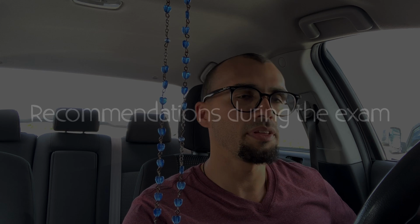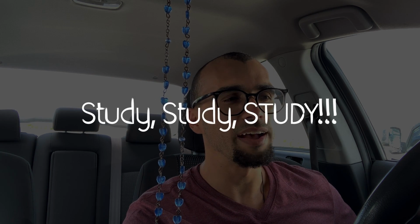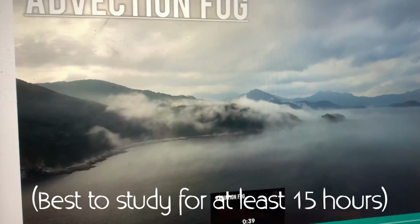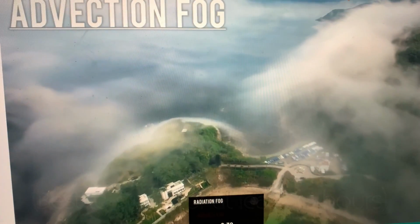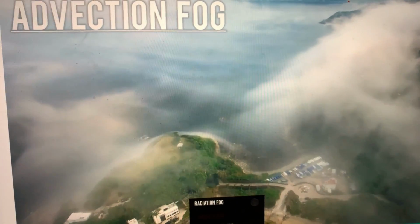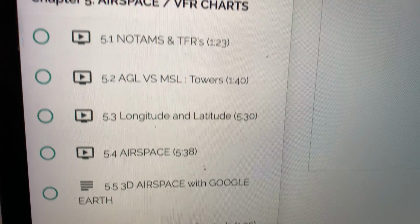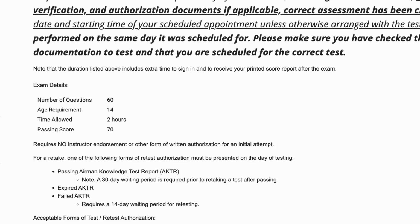There are a number of things I can recommend. Definitely study as much as you need to. They say about 15 hours on average is enough time to get the crucial information to retain to take this test. But if you have the time, study, review material, get answers wrong so you can get them right later. I cannot stress that enough.